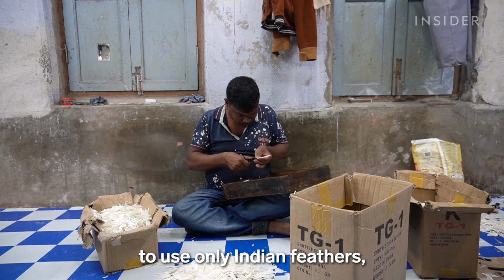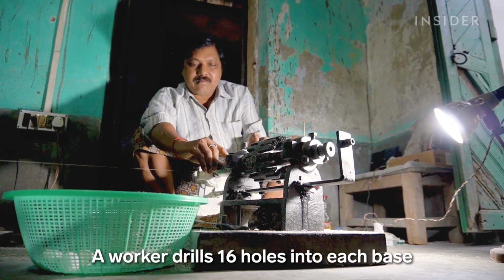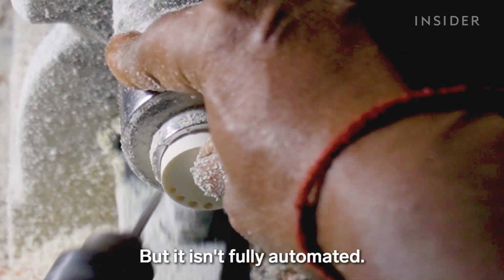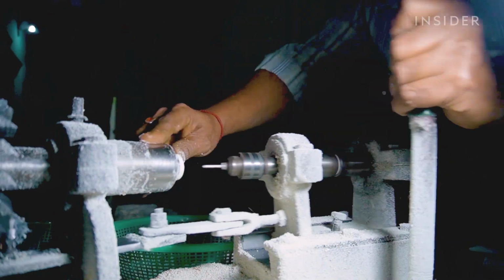Even though the Niyogis are proud to use only Indian feathers, they do import these cork bases from China. A worker drills 16 holes into each base with the only machine used at the factory. But it isn't fully automated. Someone still has to guide it into place with a steady hand and a good eye.